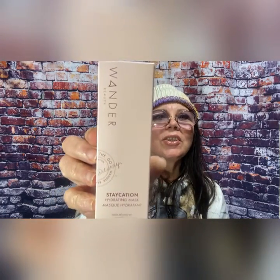The next item that we have is the Wander Beauty Staycation Hydrating Mask. That's what that looks like there. Now, I've tried some of their products before, and I really like them, so I'm pretty excited to try this. It says that you can apply a generous layer and gently massage it into your skin, then leave it on for 10 to 15 minutes and rinse it off with warm water. Or you can apply a pea-sized dollop and use it as a moisturizer under your makeup, or you can just apply it and sleep in it as a sleep mask so that you wake up the next morning and your skin is hydrated and nourished.